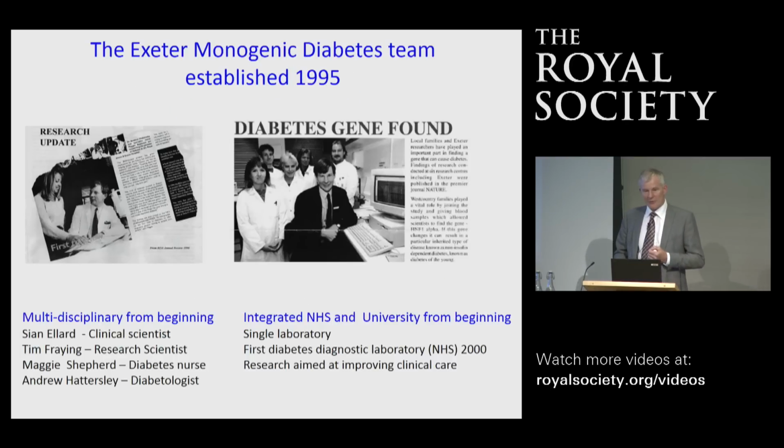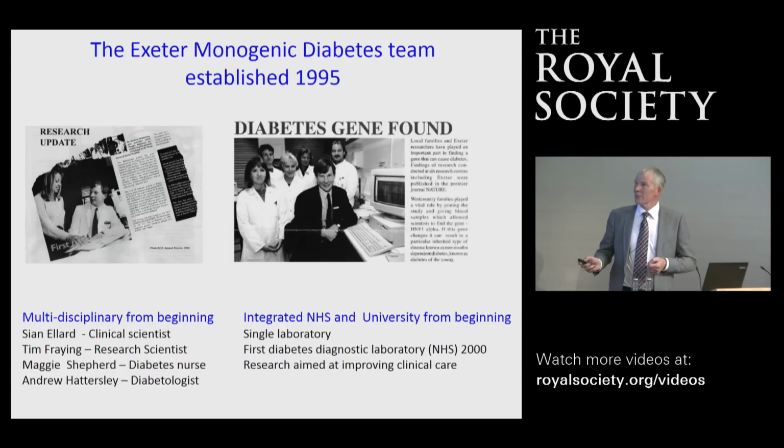Around the time these genes were being found was when I was first moved to Exeter, initially as an NHS consultant, and I was extremely lucky with the people that were there when I arrived, because the most critical person has been now Professor Sian Ellard, who as there wasn't a lab in the hospital, set one up. So we set up the first genetic lab. We were joined, our first PhD student was Tim Frayling, who now leads the polygenic work in Exeter, and by Maggie Shepherd, who was our nurse, was a diabetes nurse, who then educated both the UK and the world about what we found in this area.